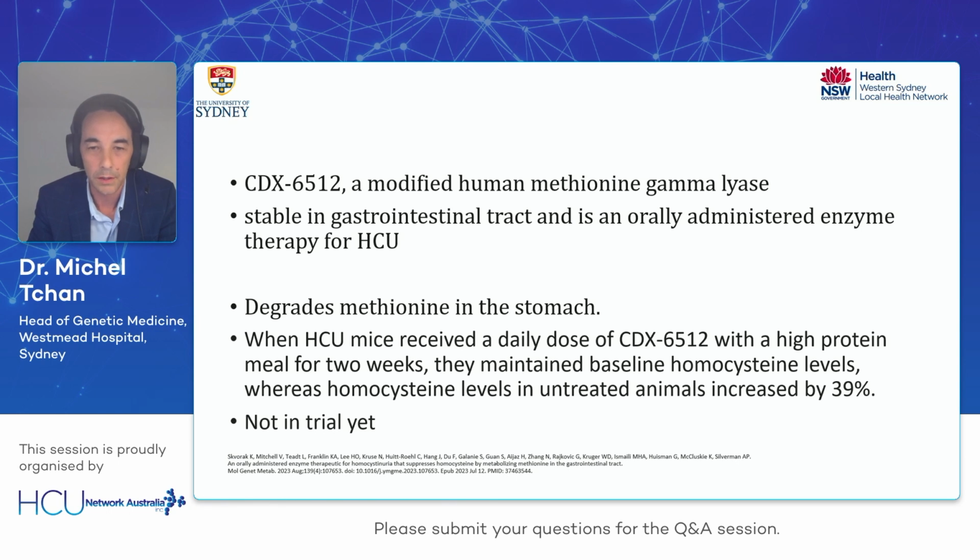The next thing, I'll just quickly slide through this one. So this is not yet been given to any people at all. So this is a modified enzyme like the last one, like pegtibatinase, but it does a different thing. This is a synthetic enzyme that actually acts in the stomach and breaks down the methionine in the protein before it even gets absorbed. So this is a different idea to the pegtibatinase, but the idea is that a patient could, in theory, eat a normal meal and they would absorb all the protein except for the methionine, which is the one we want to try and avoid. But again, not yet in human trials, but look pretty good in mice.